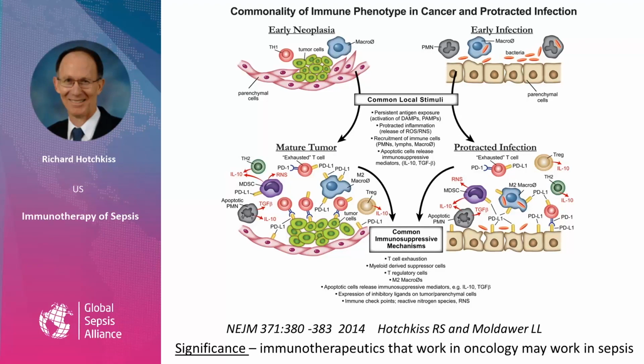For example, the checkpoint inhibitors, blocking PD-1, work in both infectious disease and in cancer. There are increased T regulatory cells in both. There's a production of the anti-inflammatory cytokine IL-10 in both. The reason for this is that the TLR receptors that mediate the response of the immune cells are promiscuous, meaning that they are activated by a variety of different types of mediators and antigens. And you have these mediators released both in cancer and in sepsis.